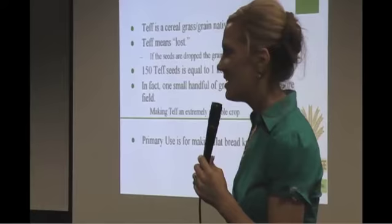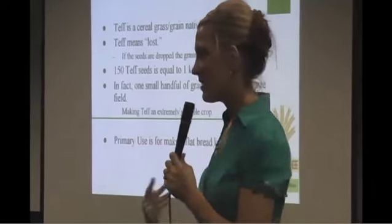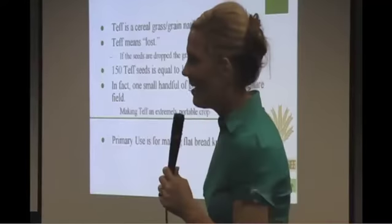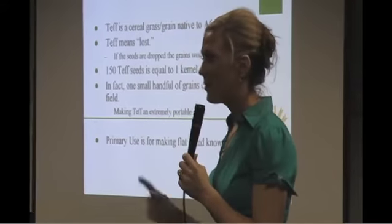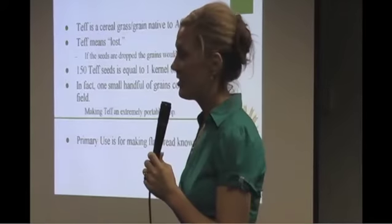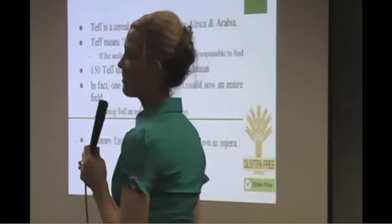One is the most intriguing to me. I love this one because teff is a cereal grain native to Africa, Arabia, and it actually means swamp. 150 teff seeds is equal to one kernel of wheat. So one small handful of grain can go in the entire field. I mean, it's such a portable crop.